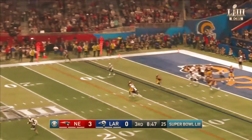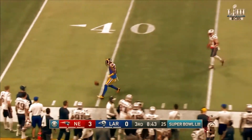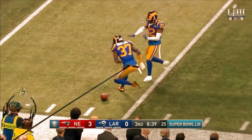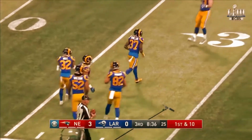From the end zone, he punts it, didn't catch it. Hits it to the 45 and takes off. Oh my goodness, this could be the longest punt in Super Bowl history. Oh, you've been waiting for a good stat like that. That's it. That's the highlight of the game.